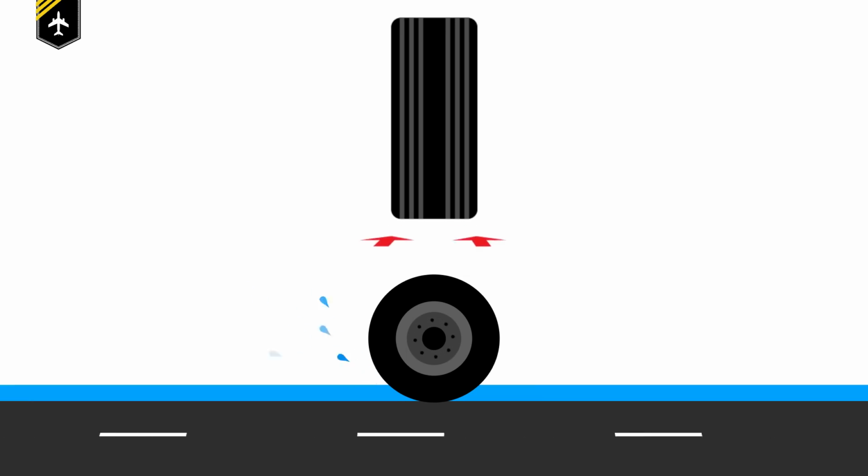Does that make sense? Now, the immediate question is, why not have a tire profile like on your car, where the profile helps push the water out to the sides of the tire when driving on a wet road?